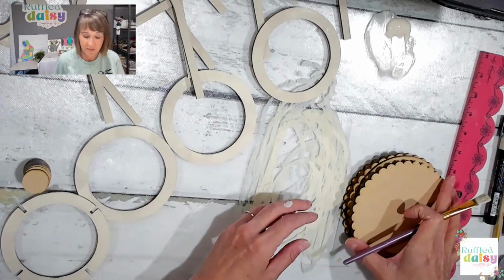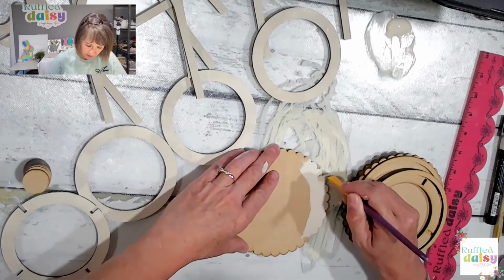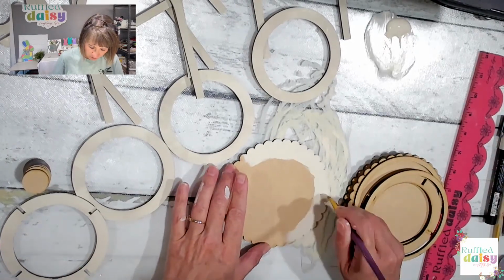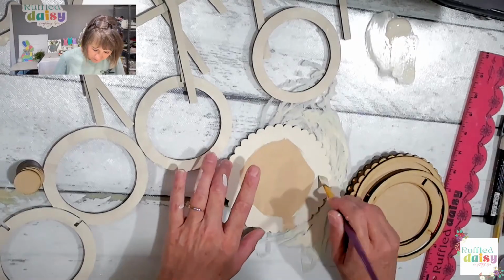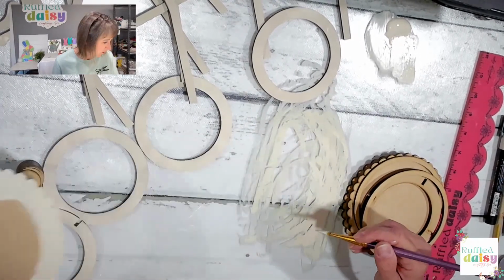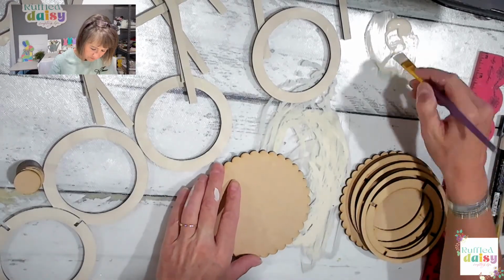You are very welcome, Cindy. So this one, we just need to do the sides because everything else is going to be glued on the top. So we just want the sides done here. And I may just sand this a little. Maybe not add any other distressing or anything to it, but just sand the edges.